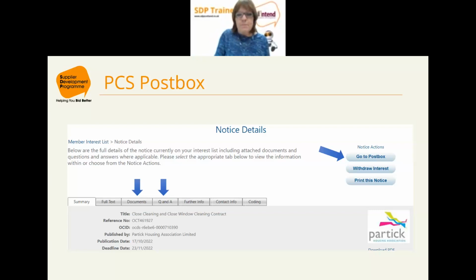So the PCS Postbox, once you register your interest and click and say, yes, I want to go ahead and quote, you'll get the documents details here, you'll get Q&A, and this is the go-to Postbox that you would use to submit.